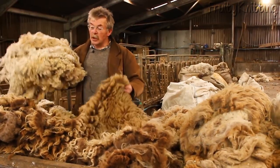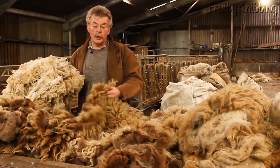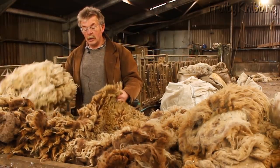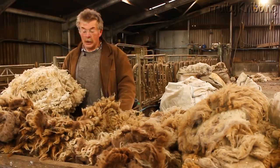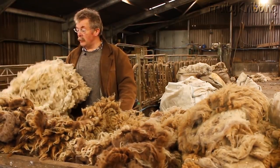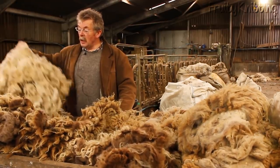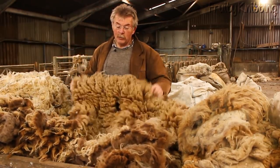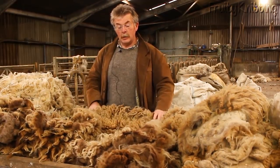So you see that there's two types of sheep here, one that prefers the low ground, one that prefers the higher ground. And they're pretty much determined by mineral deficiencies. The softer fleeced sheep prefer to have access to minerals, whereas the older type of sheep are much more acclimatized to the peatlands and the mineral deficient areas.